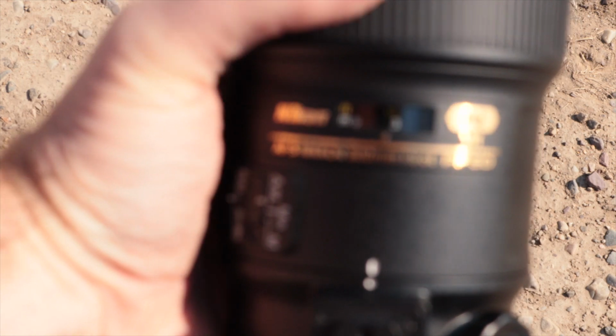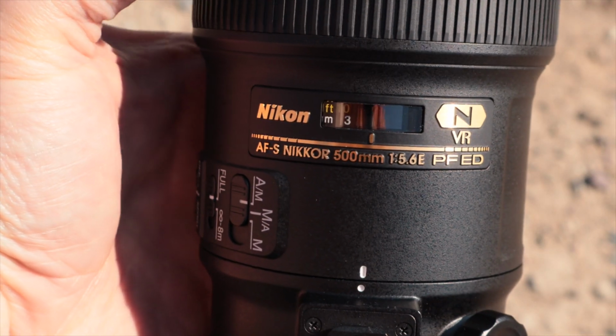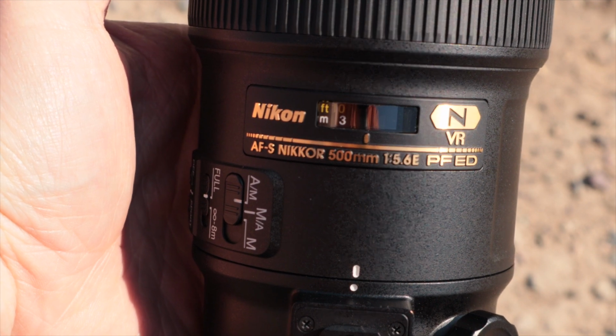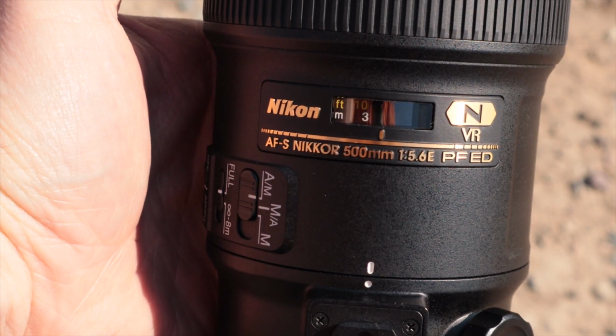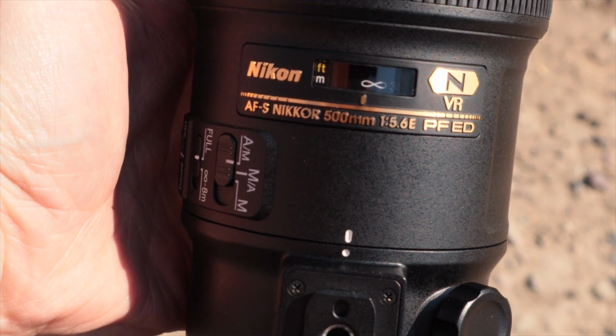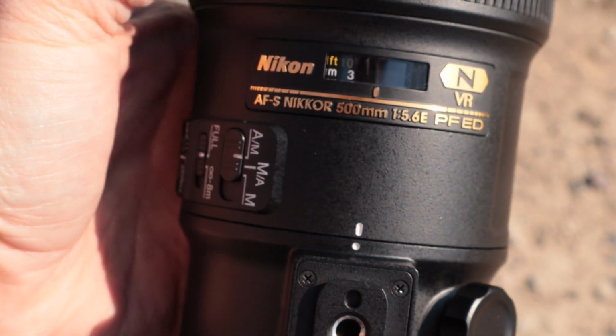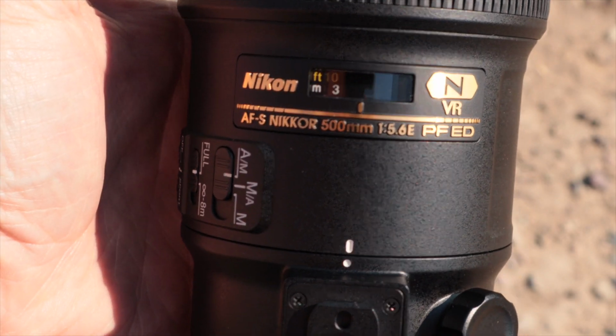Okay, so we'll rack this down to minimum focus distance, and then I'm going to hit the AF on button, point it at the sky, and that bounced back and forth a couple of times. Hopefully you could see how fast that went. I'll do it again. This is on a D850.